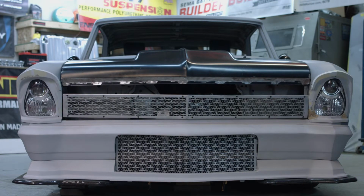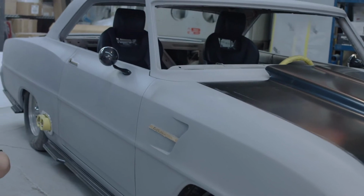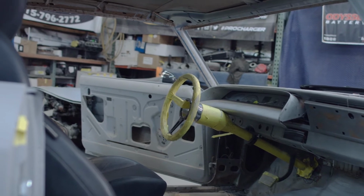I kind of put my twist on some of the body mods and some of the things to make the car look a little bit more modern and a little bit more what people expect in a resto mod build. I didn't want to come to the show not having something that was relevant and up to date. Uniqueness, one of a kind, those are things that are hard to do anymore.